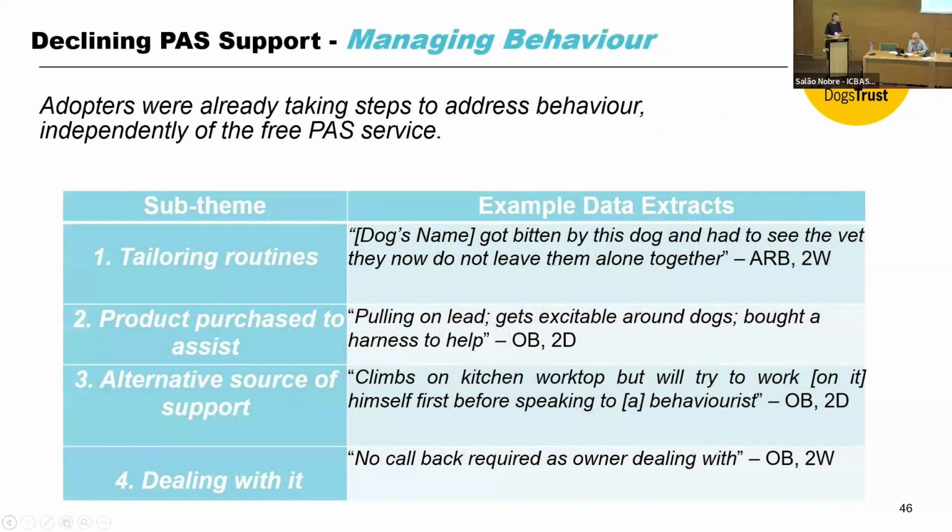The second theme, managing behaviour. This was adopters already taking steps to address behaviour independently and free of the PAS service. So whilst obviously I'm discussing this over the phone service, we have other forms of post-adoption support, which includes Dogs Trust Dog School, so free training classes for dogs adopted. We have a clinical behaviourist team, which may support dogs' behaviour with medication if needed.